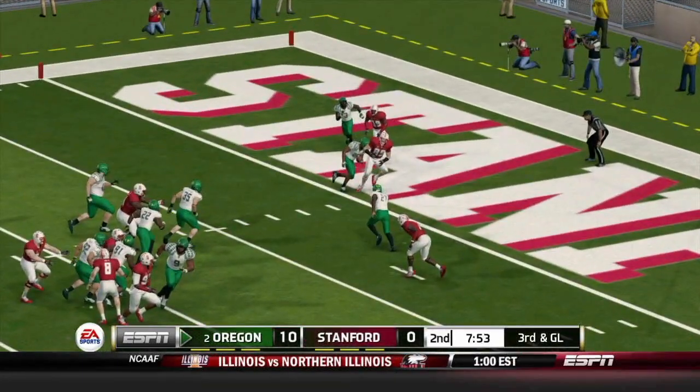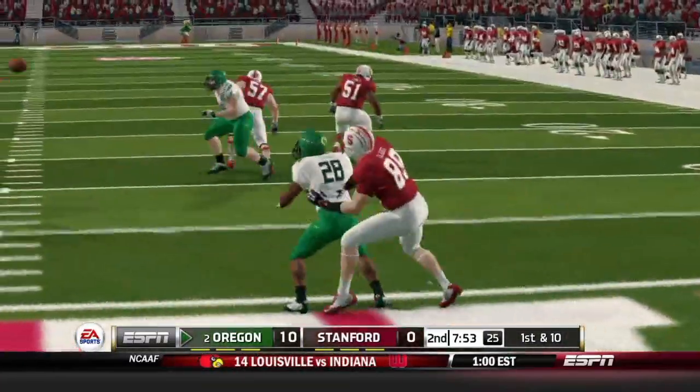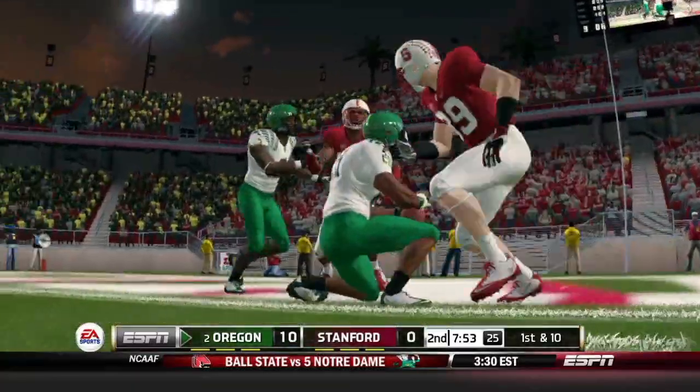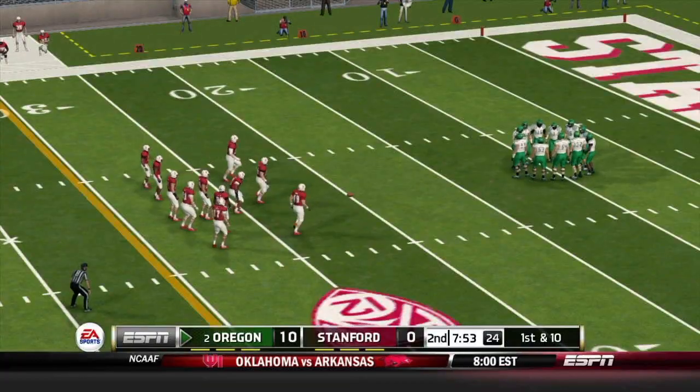Fires to the end zone, picked off. The defense here comes up with a huge interception. They've already got the lead, and it looked like this offense was trying to get back in the game, but that was a big turnover. Number 8 comes in at quarterback.